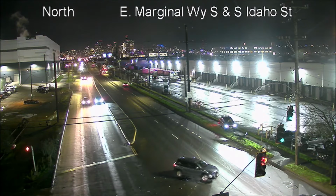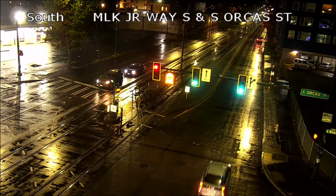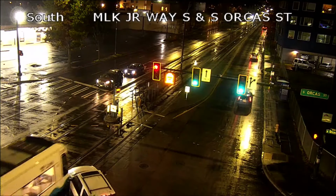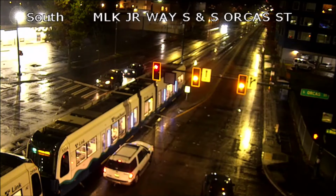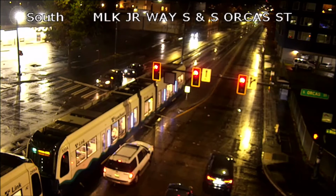We'll move from a metaphorical train wreck to a literal one. We've got a red turn arrow and an illuminated sign, but none of that is enough to stop this SUV driver from turning left into the path of a light rail train. The video skips a little bit, probably the same way that the driver's brain did when they tried this maneuver.